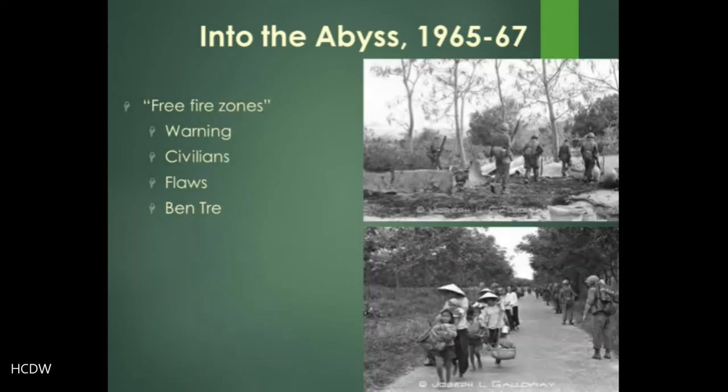It is also in 1965 and 66 that Westmoreland developed the idea of so-called free fire zones. In these areas, local Vietnamese would warn the civilians that an American attack was coming. This would give them time to leave, and then anyone left would be fair game and be considered the enemy.